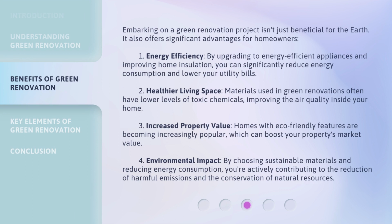Embarking on a green renovation project isn't just beneficial for the earth. It also offers significant advantages for homeowners. 1. Energy efficiency. By upgrading to energy-efficient appliances and improving home insulation, you can significantly reduce energy consumption and lower your utility bills. 2. Healthier living space.